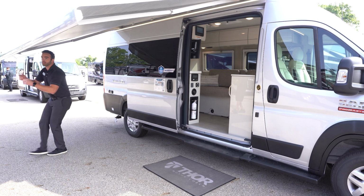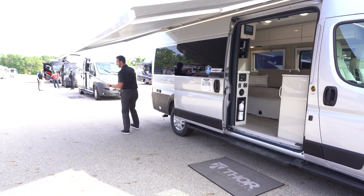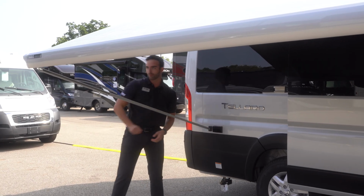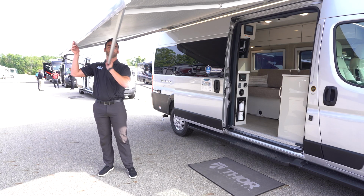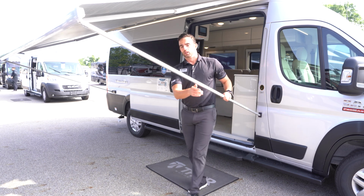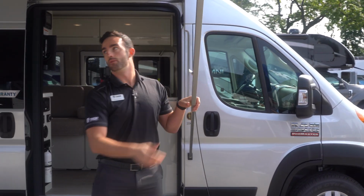So now that we got this awning out, I'll quickly just show you guys. All we're going to have to do is push these 2 bars out, drop them in, and if you guys look right here, you're going to notice how you just insert these little tabs and then push it right back down. And once we get both sides in place, we can push it up and lock it in place. So when you want to extend it, all you're going to do is push it out and flip these latches on both sides.